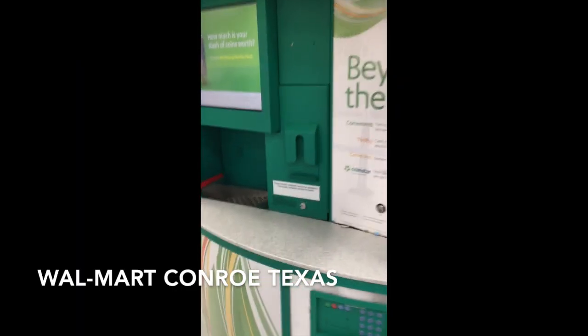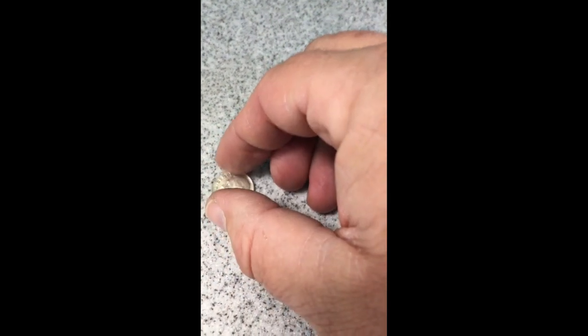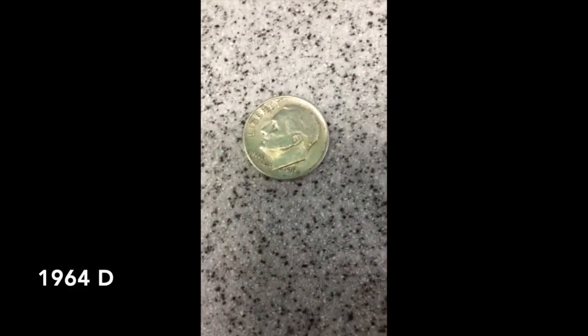Okay, I'm walking up to the Coinstar. I see that there is a dime in the Coinstar tray. It is going to be a silver dime. Looky there. Woohoo! I can't read the date.